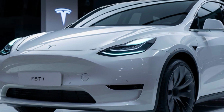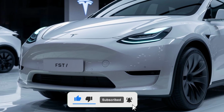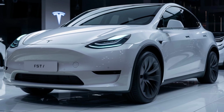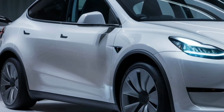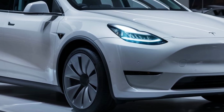Today the 2025 Tesla Model Y redefines the electric vehicle landscape, combining cutting-edge technology, exceptional performance, and refined aesthetics. As Tesla's versatile compact SUV, the Model Y continues to impress with its sleek design, improved range, and advanced features, making it a standout in the EV market.